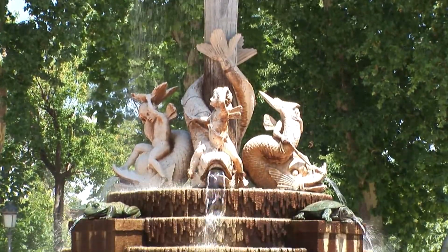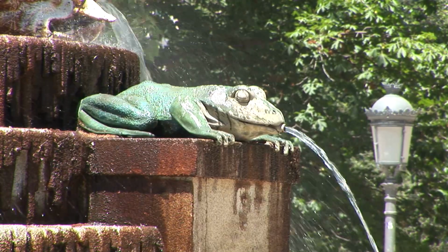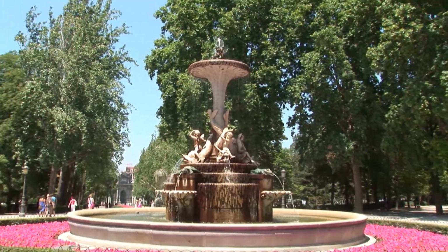As in any self-respecting park, the Buen Retiro has its share of beautifully designed fountains. The Galapagos Fountain was created to honor the birth of Isabel II and is also one of the more notable artistic works in the park.